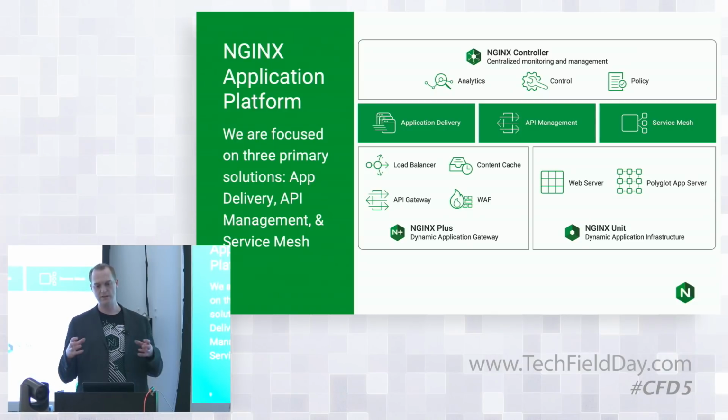And so the goal with Unit is not necessarily to be an app server. It's to create an API-driven dynamic capability so that you can almost think of it as do-it-yourself or on-prem serverless. You should be able to just give it your code and it runs it. And so we think there's some really fascinating things that we can do to the application server market, just like we did to the web server market, right?